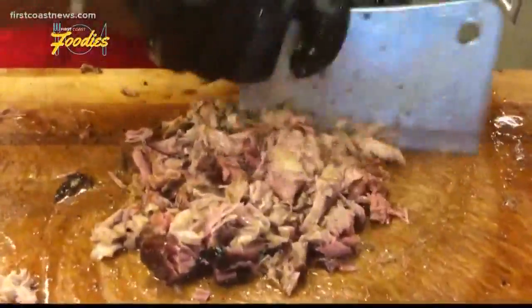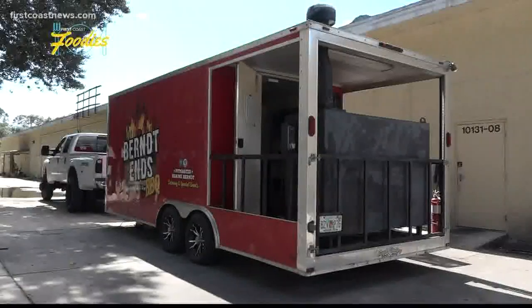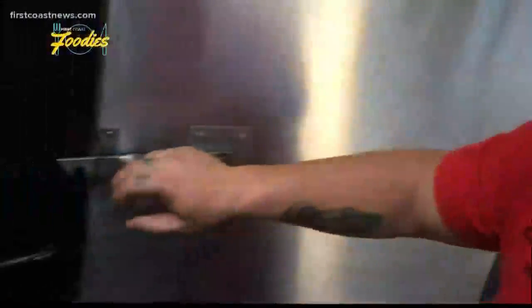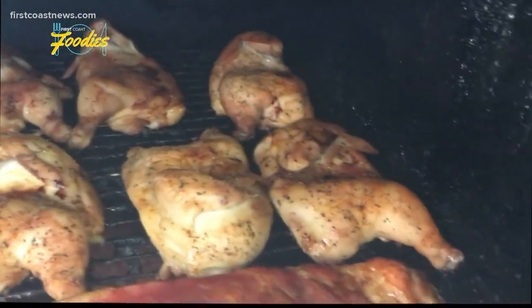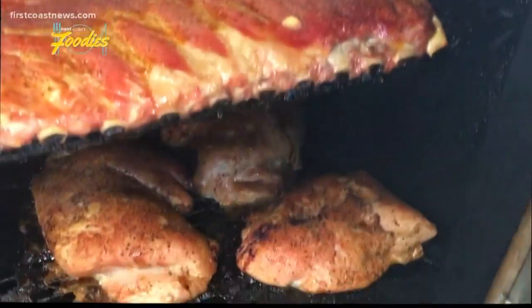He then went from the backyard to this food truck. And from there, his southern-style cooking turned into a standalone restaurant, serving up tender, mouth-watering meats all day.